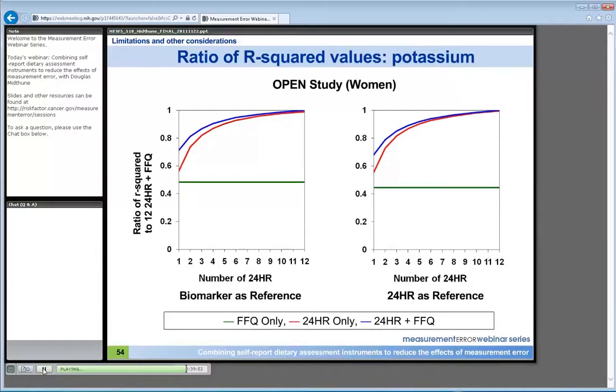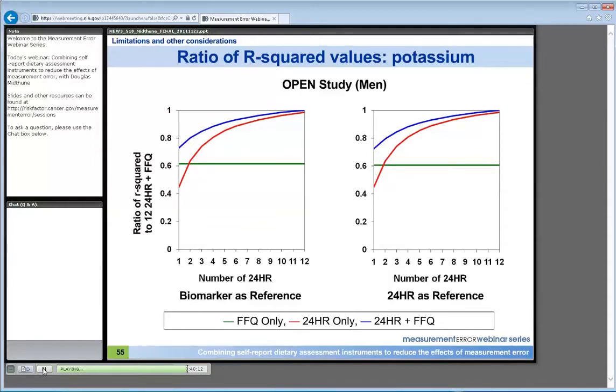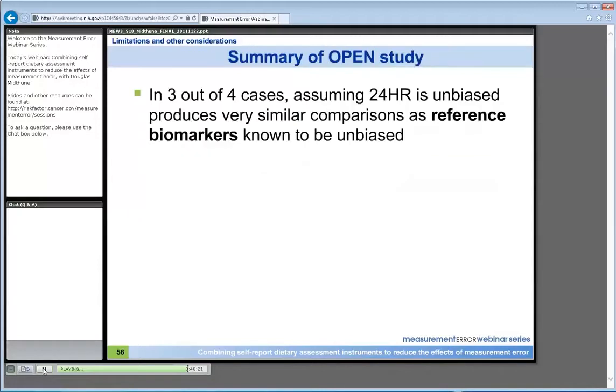Here are graphs of the R-squared values for energy-adjusted potassium in women. In this case, we see that the 2 plots are quite similar, indicating that using the 24-hour recall as reference leads to quite reasonable estimates of R-squared values. And finally, these are the R-squared values for energy-adjusted potassium in men, and again, they are quite similar.